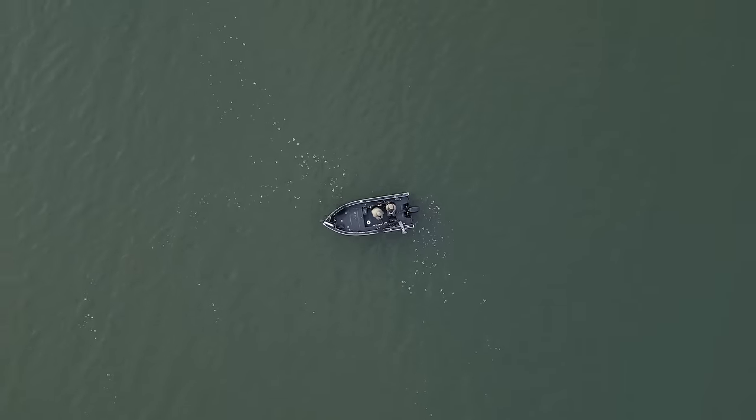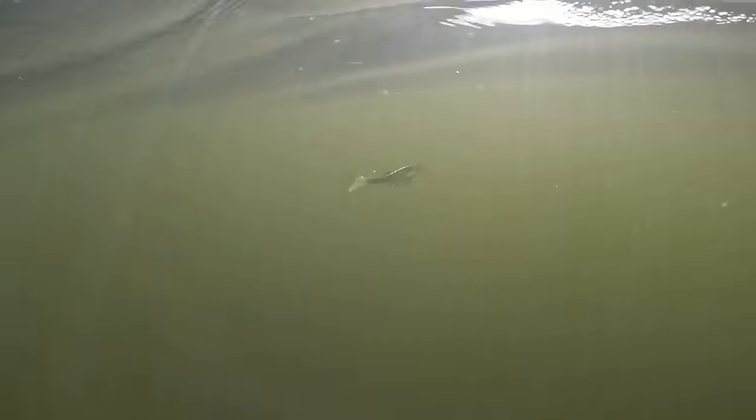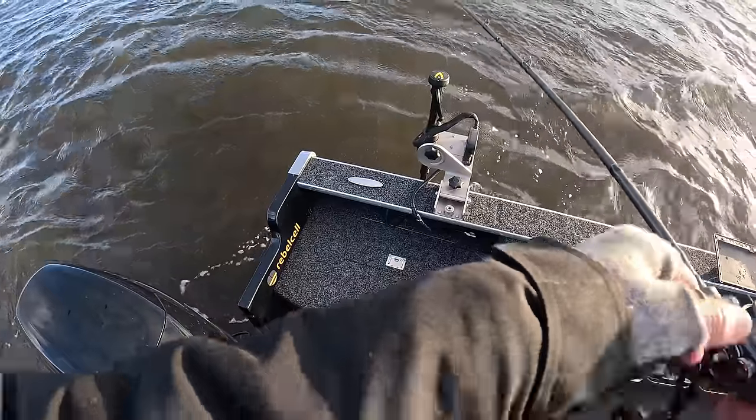Besides the slow trolling and the pelagic fishing during the dark, there's also casting big baits above deep water, which we'll cover later on. And also fishing from the banks.